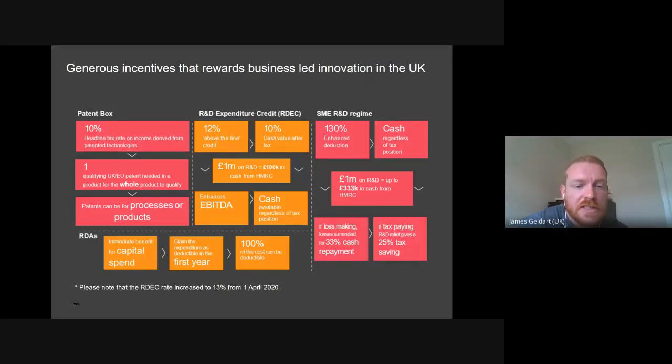And there's a proportionality to look at there depending on use, but it's something we often see not looked at at all. And the other one is the patent box regime, which is a 10% tax rate on profits derived from patented technologies. And I think the important point there really is that a lot of the clients that we're discussing this with, they don't have patents at the moment. They've never really looked at it or thought about it.